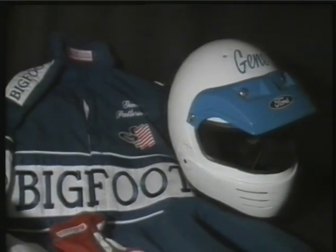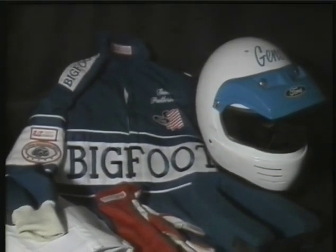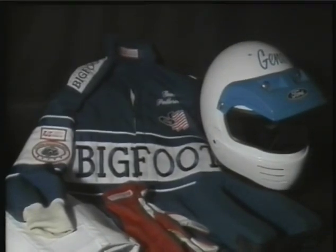There's quite a few of these rules designed specifically for the driver himself, starting with an approved helmet, a neck collar to protect him from whiplash, a kidney belt, a whole fire suit the driver must wear. He's got to have a seat belt on, a shoulder harness. He's got to have a fire extinguisher within easy reach of himself. And he also has to have a 6-point roll cage to protect him in case of a rollover.